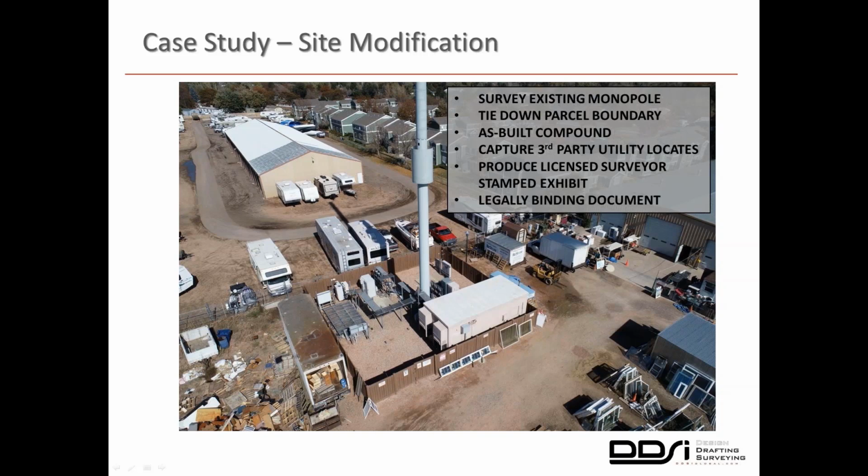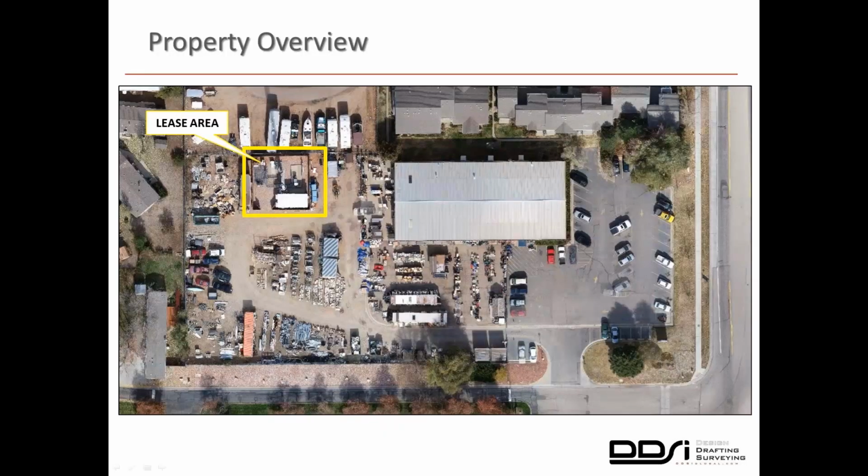So what we're looking at here is a lease area for an existing wireless monopole design. The scope of work for this project was to survey the existing monopole. We needed to tie down the parcel boundary, then as-build the compound here, capture all third-party utility locates, produce a licensed surveyor stamped exhibit, and then a legally binding document in order to add any additional access and utility easements to potentially increase the number of wireless providers and further add bandwidth for this location.